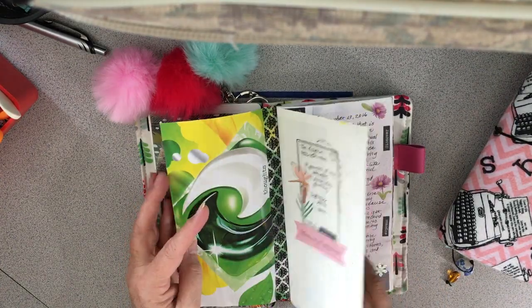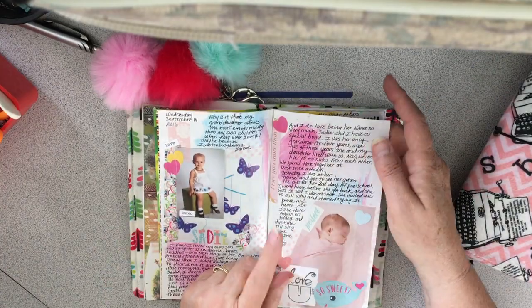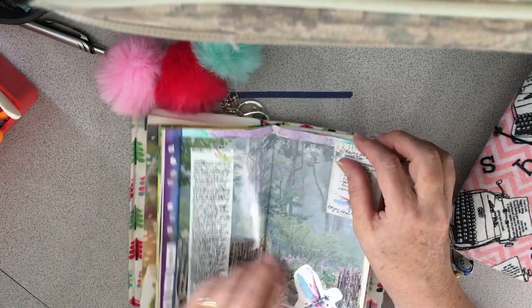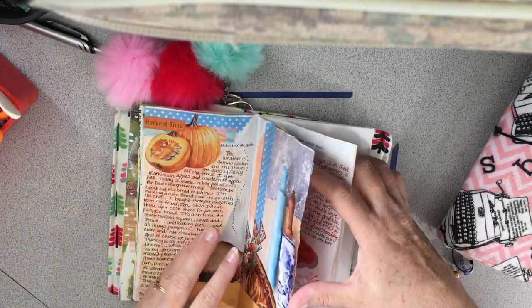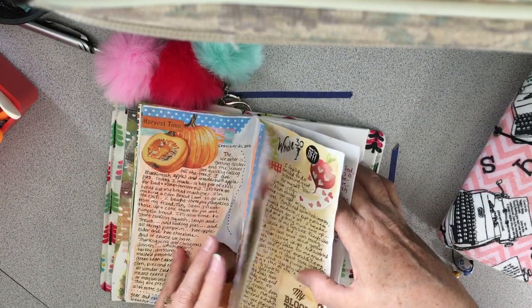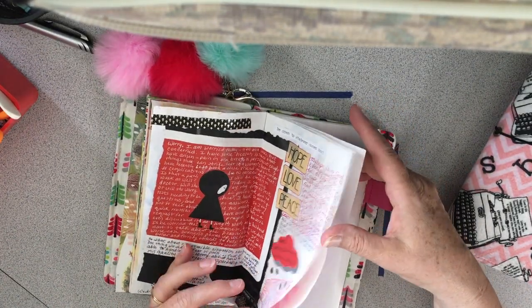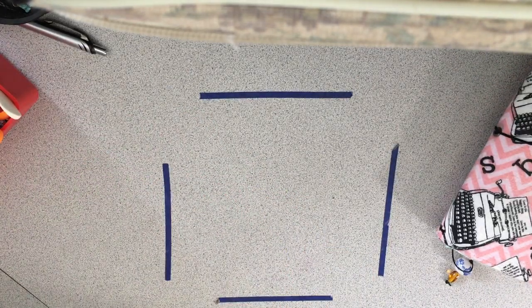Some art journaling where I'm just working through something difficult or not, something precious. And so I just go in here and I journal about it. And it's very random. I don't use it a lot, but every once in a while I'll just pop in here and toss something in here. And yeah, makes it interesting. It's just something different that I like to do.